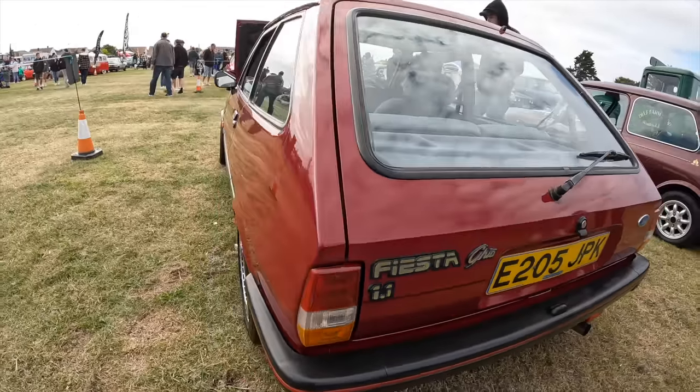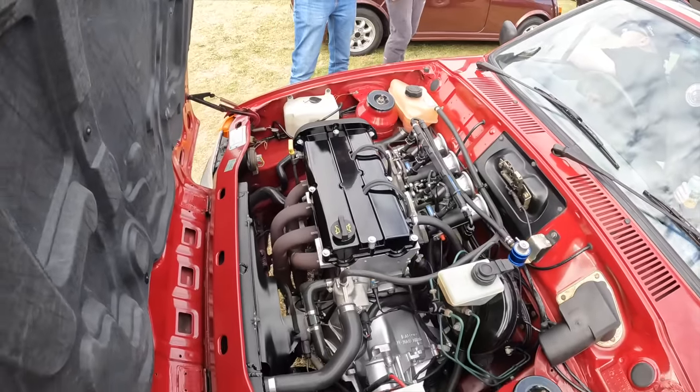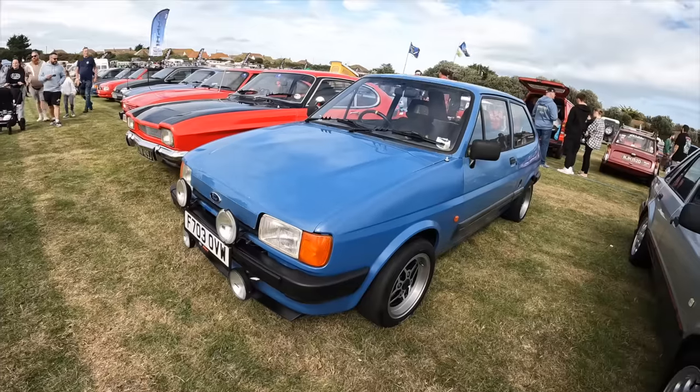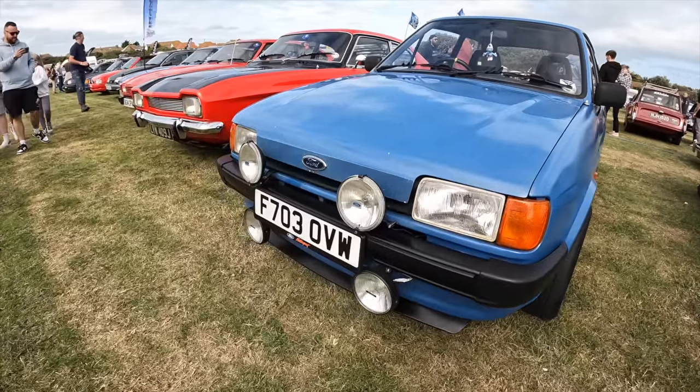Just been looking around this sleeper of a Mark II Fiesta. It's got a 2-litre Zetec engine in it, built by HT Racing. It's running 230 brake horsepower. Another Mark II Fiesta with some big front lights on it as well.